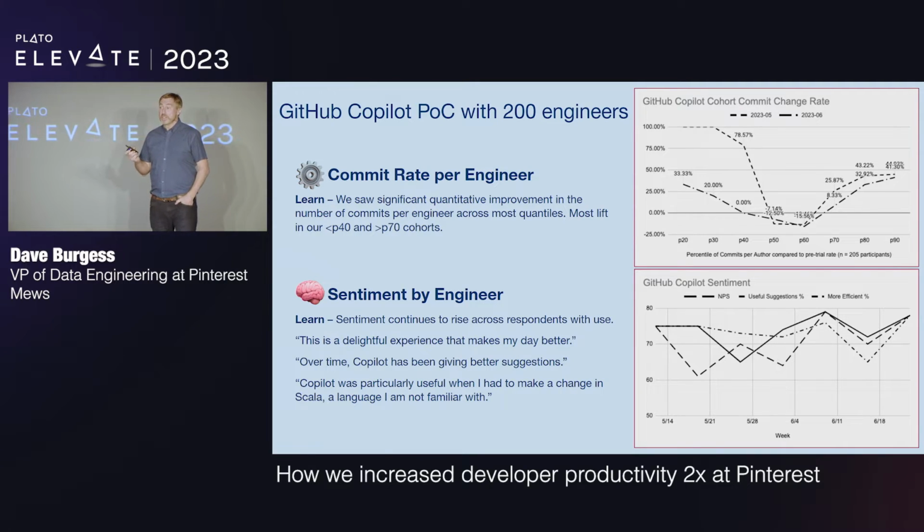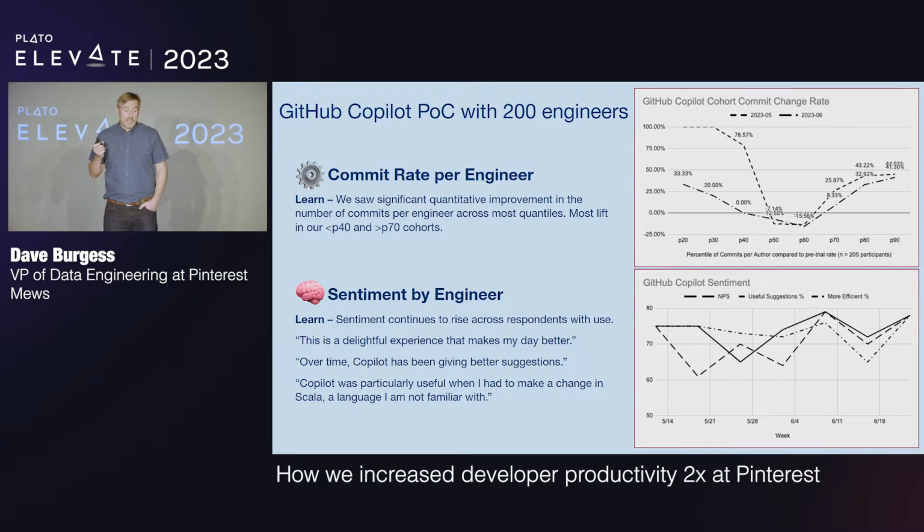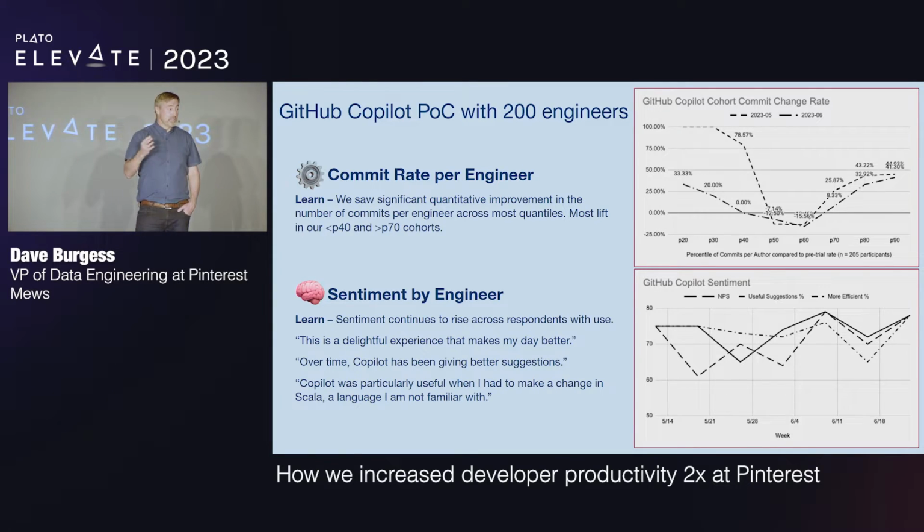Okay, so I mentioned that we did a proof of concept with Copilot from GitHub. We had 200 engineers that we did this proof of concept for. We got different results from GitHub, and I thought it'd be interesting for you to see what the results were. When we measure the commit rate, so the number of commits per month per engineer, and put them into different cohorts, the ones that are not committing as much code, we found that we could make them between 50 and 100% more productive than before.